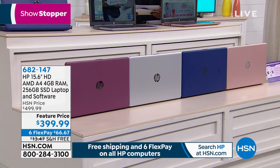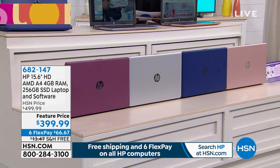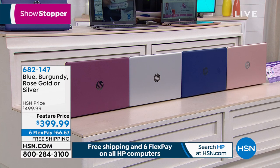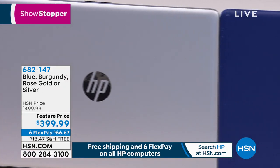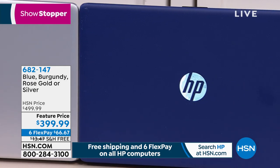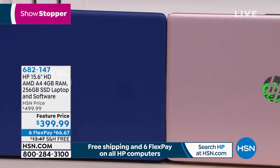So let's start on the end where we have the burgundy, because that's one of my personal favorites. I think that it's a beautiful color. You can choose the burgundy. Next to the burgundy, you're looking at the silver. The silver is always very popular. The blue is another really, really popular choice. So I want you to take a look at that one. And then the blue and the rose gold that you'll see are tied for first place.